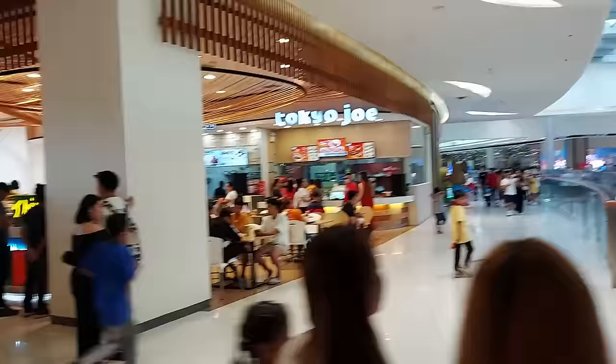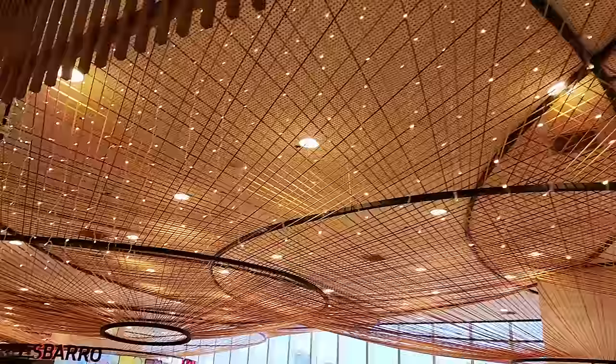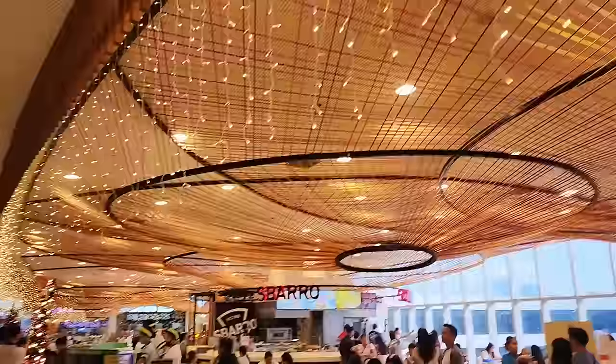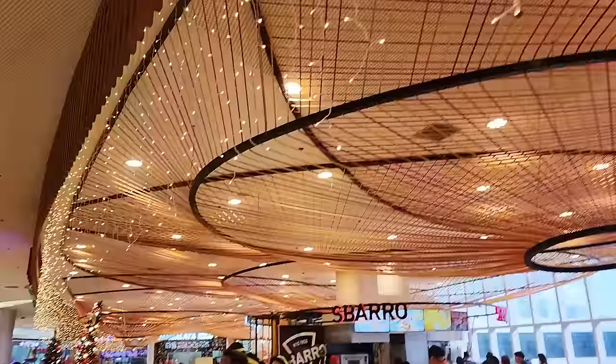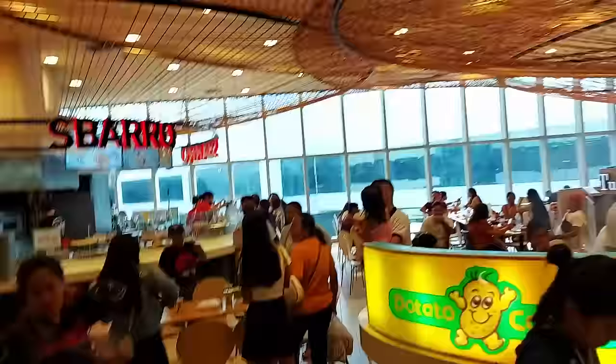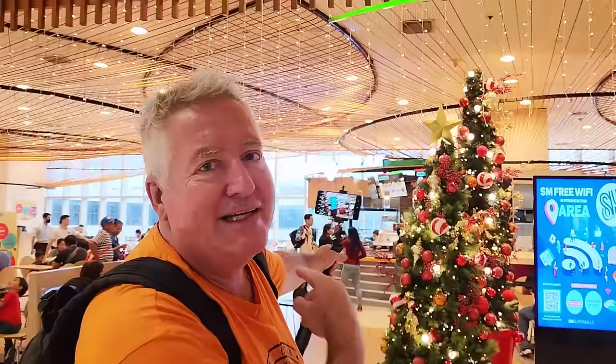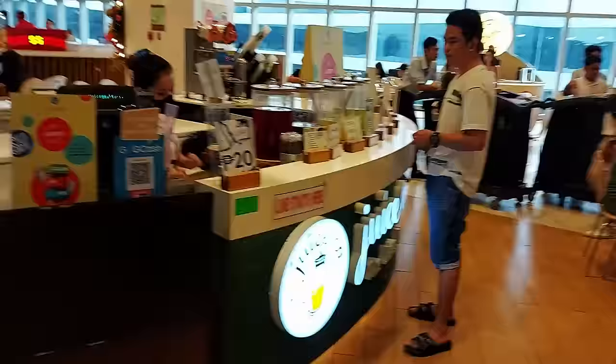Okay, it does look like we have sort of bumped into the food court. Oh yeah, it definitely says food court, I'll show you that in a minute, but this is the foods. So this pretty awesome ceiling reminds me of something you used to do when you were a kid with string and stuff. But massive. As with everything at SM, it's huge. Fries have seriously become popular. And there's those pizza guys. It says food court. I mean, show you guys that it's a food court. I got you covered. Thanks, Rick. Appreciate it. Oh, dim sum.